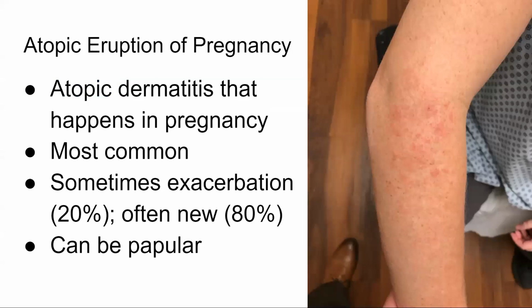We're going to talk about atopic eruption of pregnancy next. So this picture is actually one of my patients that I saw while I was preparing this talk, and I was so excited that I didn't even bother to get my shoe out of the picture before taking it. But you can see that it kind of looks like eczema, and it just happens to be eczema that happens during pregnancy. So eczema, atopic dermatitis, those terms are basically used interchangeably among most dermatologists. This is the most common pregnancy dermatosis.